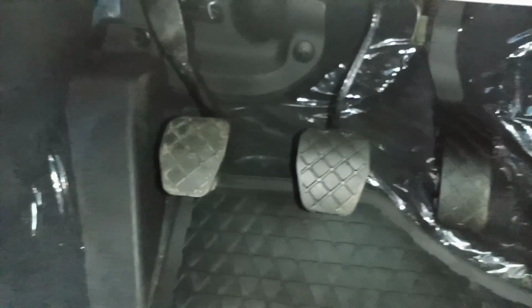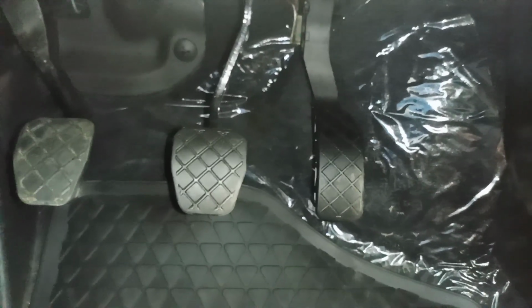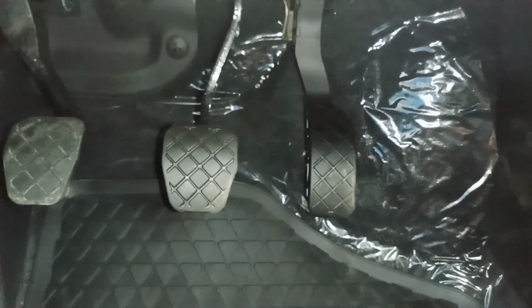The floor area, there's a red pedal over there, and here's a clutch, brake and accelerator, and it is quite decently sized, so your foot can come over it easily. So no complaints from any part of this vehicle as of now.